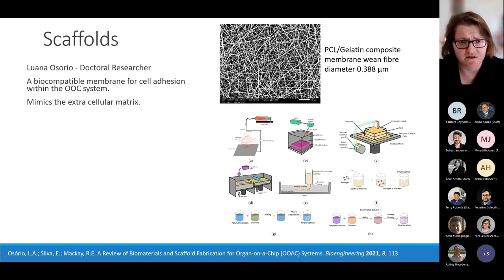You leave them for 24 hours, they'll then come down and adhere onto that membrane. They mimic the extracellular membrane. And the idea is that with our scaffolds, they degrade over time. So over 24, 48, 72 hours, these will degrade and you'll be left with a whole tissue. So by the end of a week, 2 weeks, we're left with a full tissue.